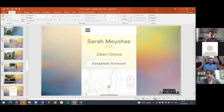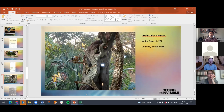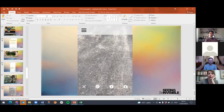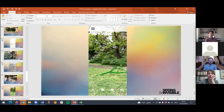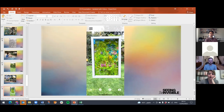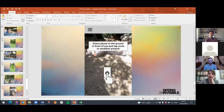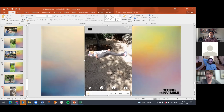We have some additional examples. I'm just going through all the works so you can visually see them, and we will see a short presentation also of Daito Manabe, the Japanese artist, who created a work based upon his own presence. Daito's work began with him going into, we'll see it and then I will say perhaps a sentence or two.